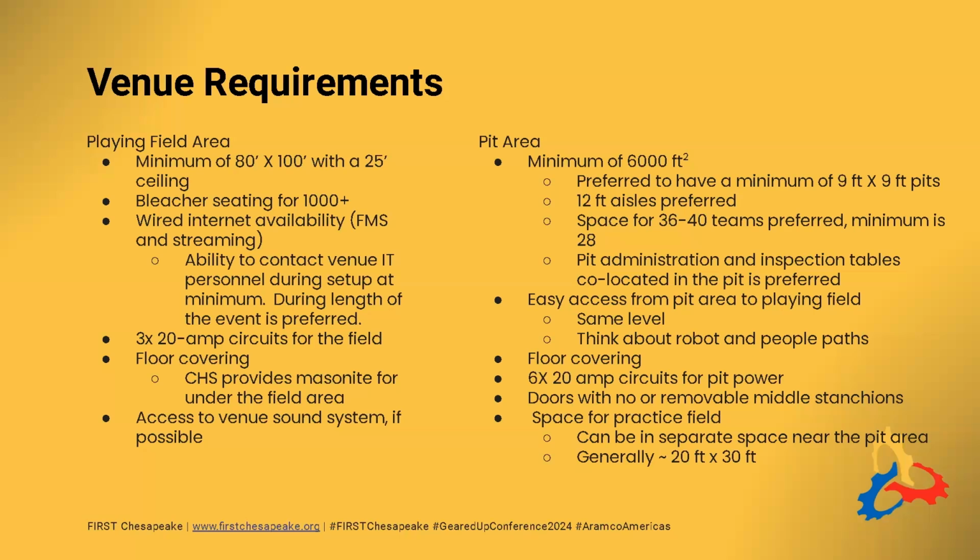And of course, don't forget that there are pit administration tables, inspection tables and all that that need to go into that space. And so for those that are interested in hosting, we do help with that process to lay those things out. So don't feel like you have to do that all by yourself.